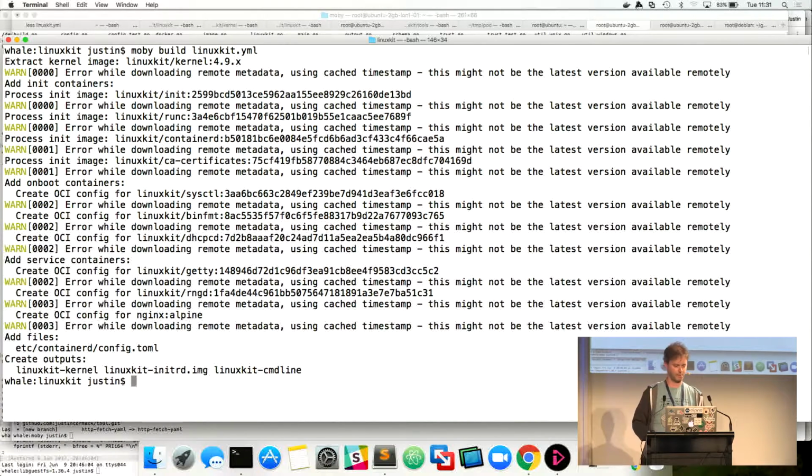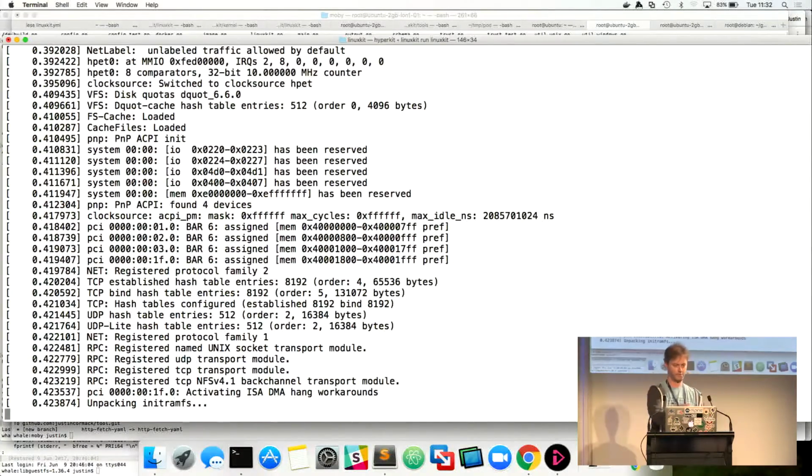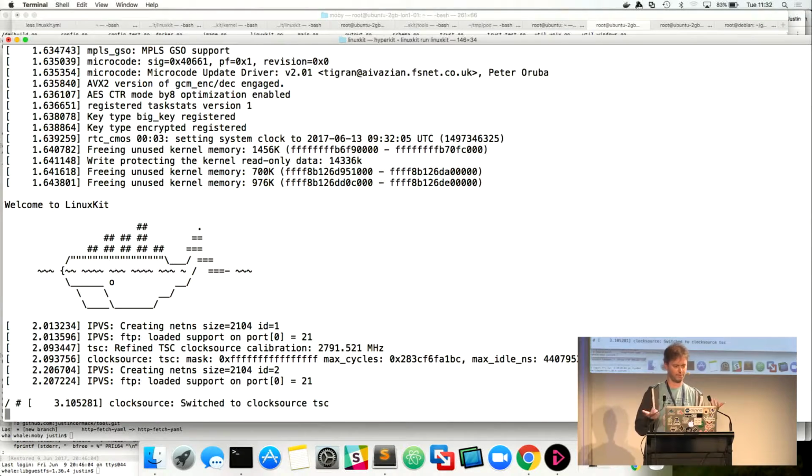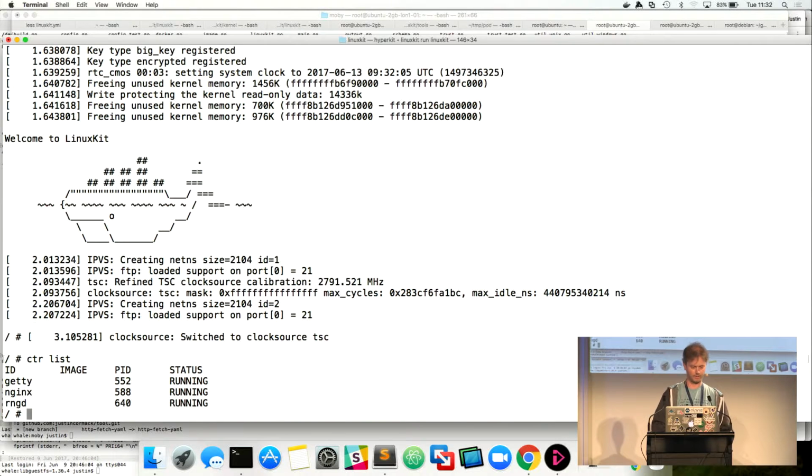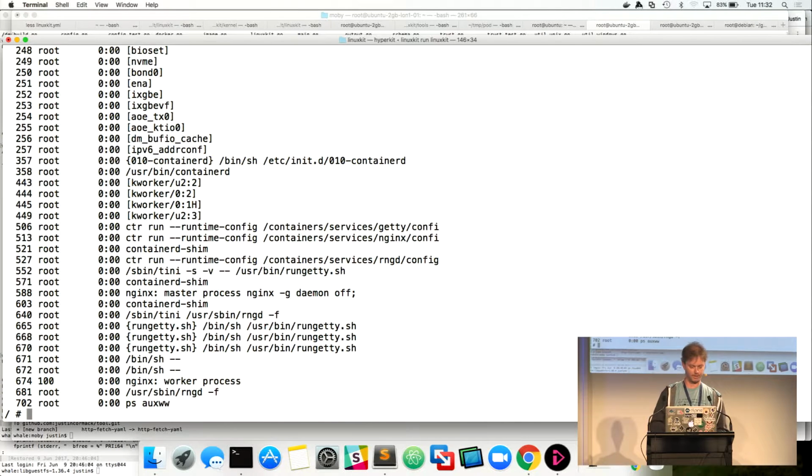This is a bit quicker than installing Ubuntu or Red Hat. And then we can run it. Again, I'm running this locally on my Mac because I'm not connected to the internet. And you can see your Linux boot. It comes up, and here we are. And we can list the containers that are running. Just three little containers: random number support, Nginx, which is what we said we were running, and the Getty, which is the login prompt that I'm on here, which is actually running in a container as well.